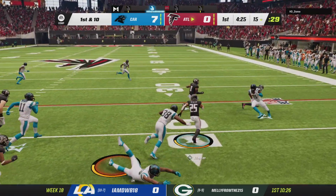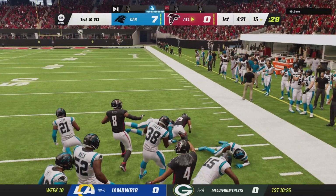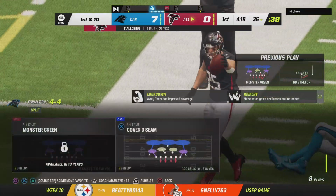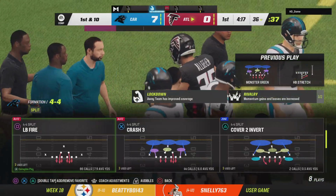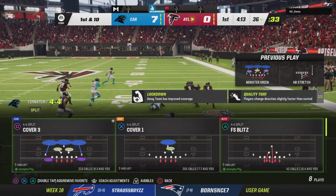First down, and they'll start with Algier. And way up past the 35 before he's taken down. That's good for 21 yards and a first down. Outside handoff to the right side.